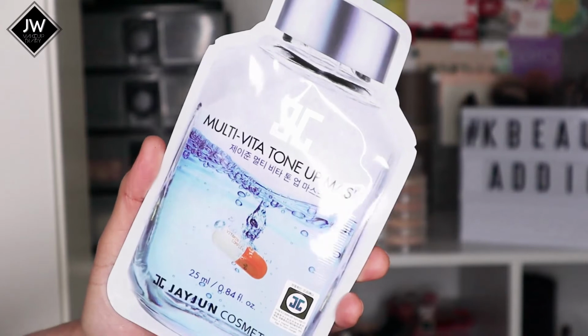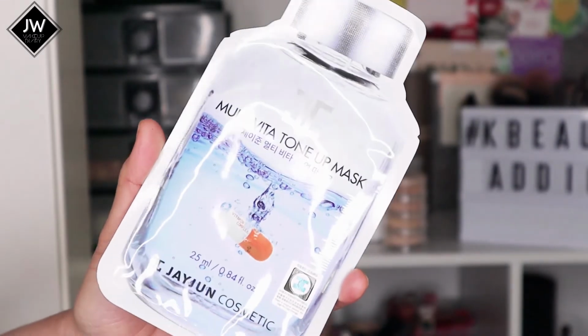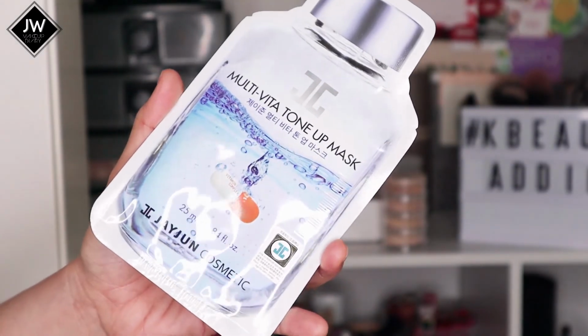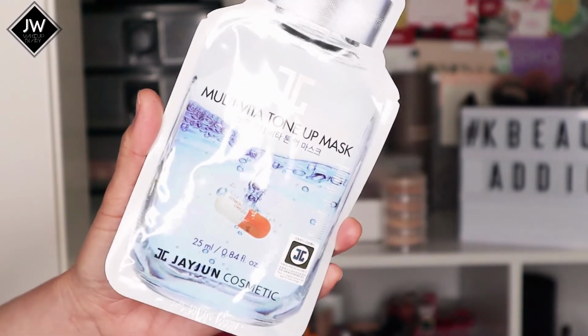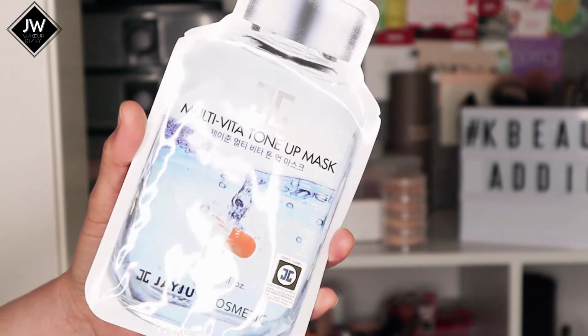And the next sheet mask that I truly love is this Jeju Cosmetic Multi Vita Tone Up Mask. Jeju is actually quite popular with their sheet masks, and this one is the not so popular one, but it's actually really good. It has Centella Asiatica in it, and what I love about this is it really calms down the redness and that pimple. So it's actually good.